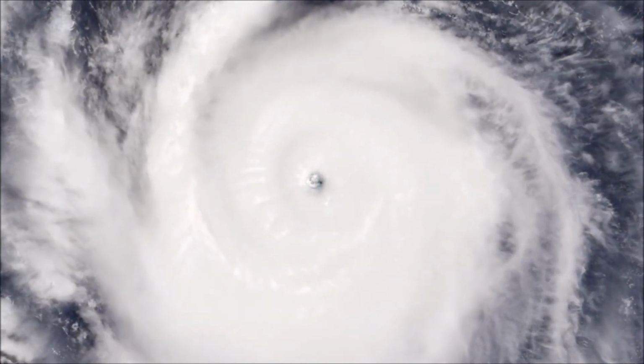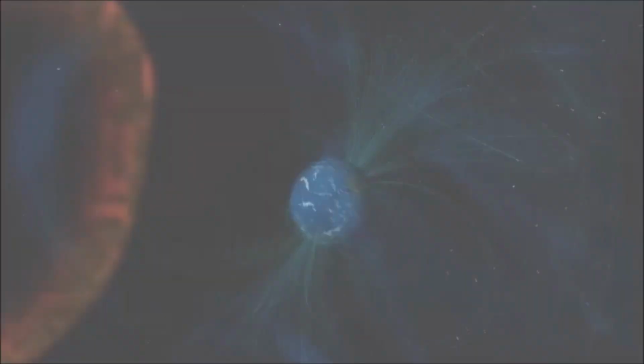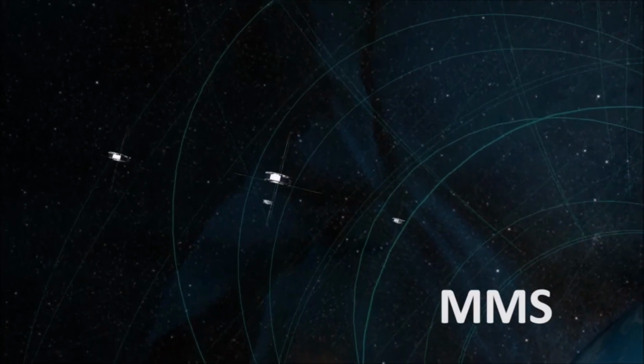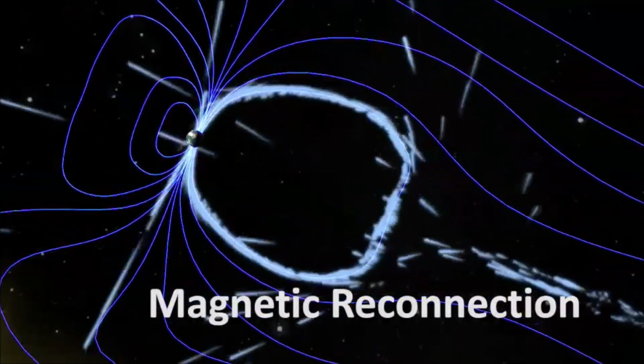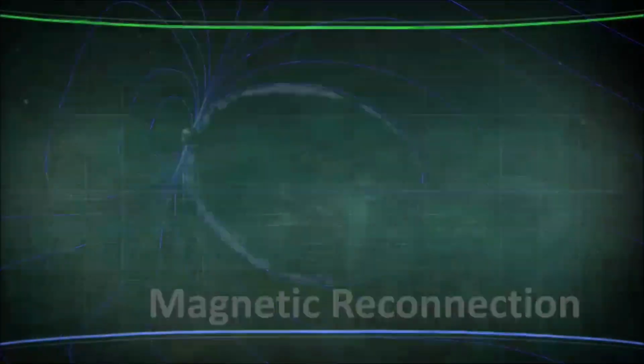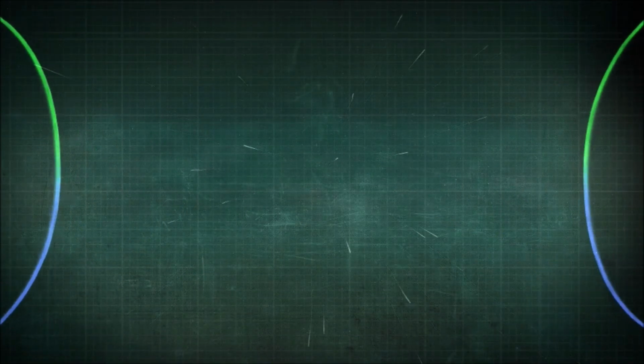Similar to how meteorologists fly into hurricanes, NASA has now flown a mission through the heart of a magnetic reconnection explosion. We call this mission MMS. This team of 4 spacecraft studies magnetic reconnection, powerful explosions that occur when magnetic fields collide and realign, a process that occurs regularly throughout space.